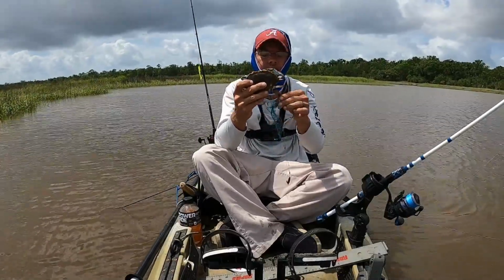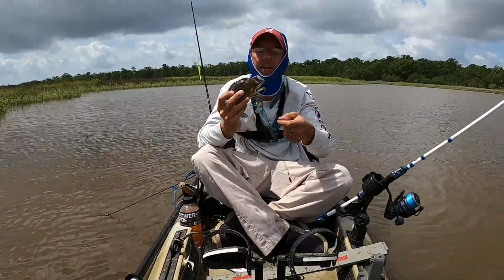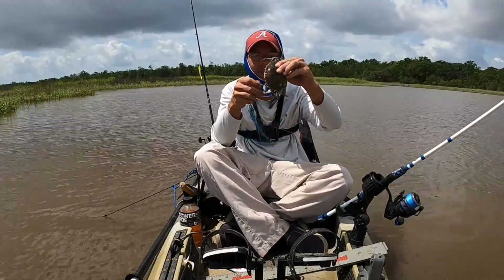Bite's kind of slowed down some. I still got my shad. I can use him for cut bait on another pole. We're gonna give him a shot, see if we can get something on him.